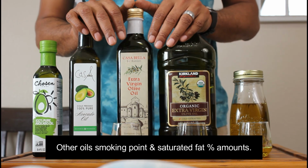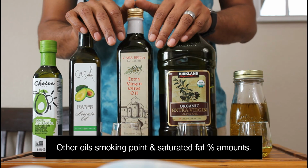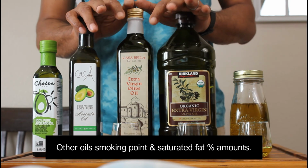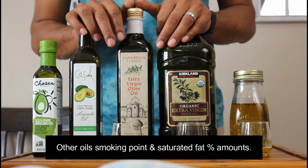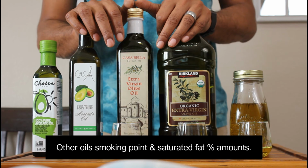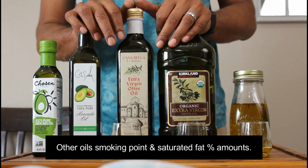All right, peanut oil, woohoo, 440 degrees Fahrenheit, 17% saturated fat. Sunflower oil, don't really use it that much, 440 degrees Fahrenheit, 10% saturated fat, let me be specific, okay? Corn oil, 450 degrees Fahrenheit, 13% saturated fat. Palm oil, now, I've heard some good things and bad things about palm oil, but let's just throw it out there anyway. Palm oil, 450 degrees Fahrenheit, 81% saturated fat. Wow.